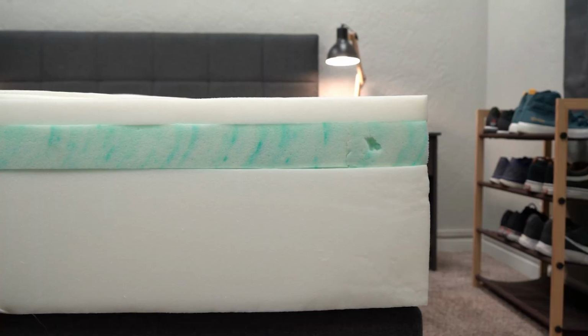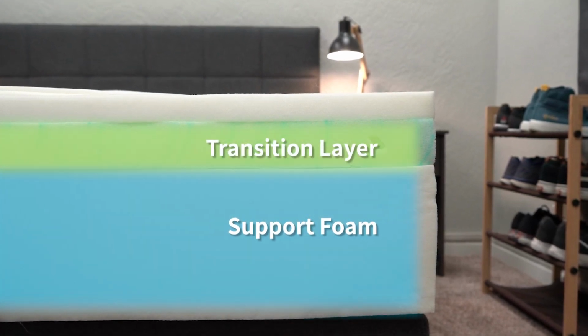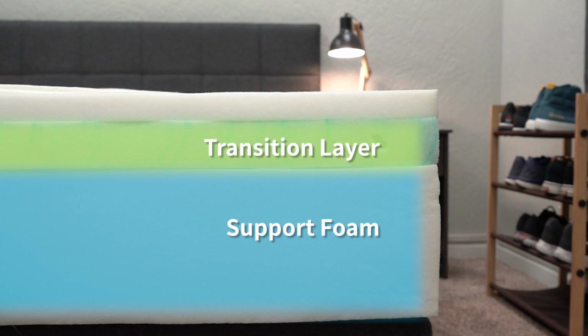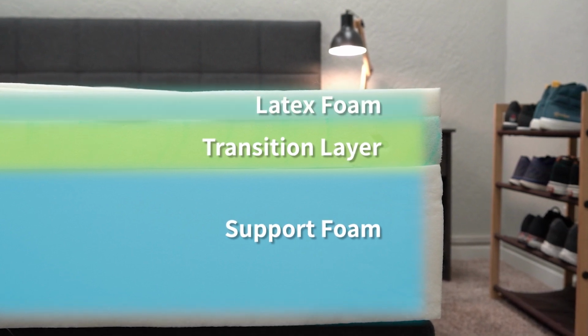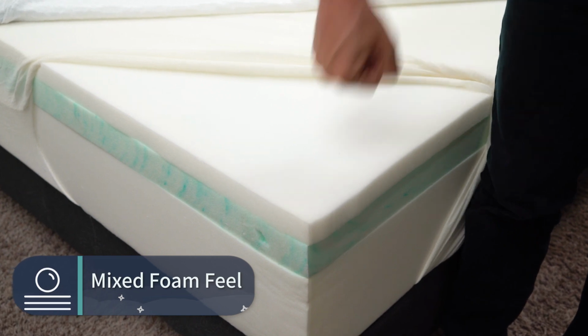Now getting over to the GhostBed mattress, this is a 3-layer all-foam bed, so it has support foam on the bottom just like Tuft & Needle, but then they have a transition layer which is actually made up of memory foam, and then on top is a latex foam, so this whole thing will add up to give the bed more of a blended mixed foam feel.